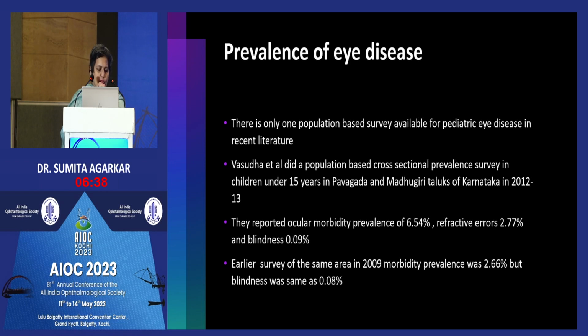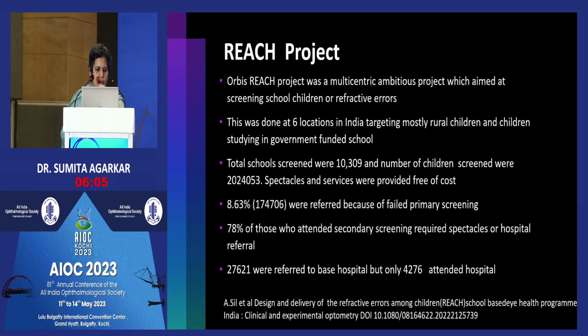And Vasudha, who did this survey, reported an ocular morbidity prevalence of 6.54% among partly rural and taluk level children, and refractive errors was 2.7. Blindness was 0.09. An earlier survey of the same area in 2009 found the blindness was almost the same, 0.08%, which is a little surprising and also a little reflection on our health services.